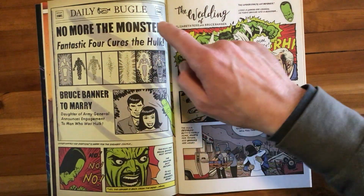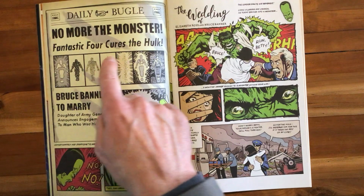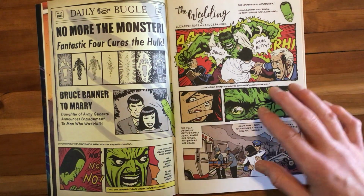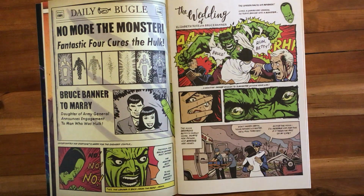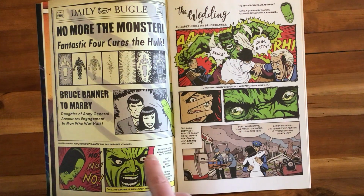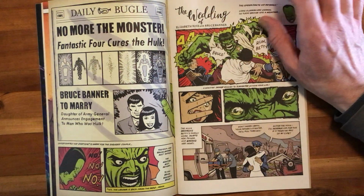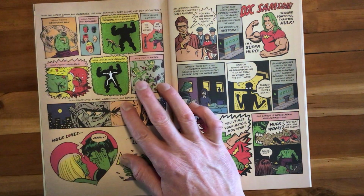Great use of the newspaper headline, "No more the monster. Fantastic Four cures the Hulk." So of course, there have been a number of times through the Hulk's career where he was cured, then he relapsed, and he was cured. So again, here this time the Leader ruins it. He causes the Hulk to transform during the wedding, and the wedding is scuttled, and the Hulk ends up running away.